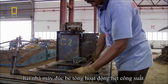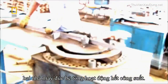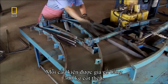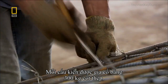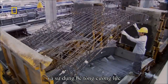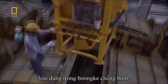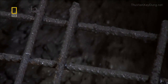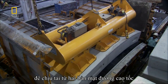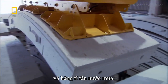Above ground, 2 special fabrication plants are also in full swing building the concrete segments. Each one contains more than 300 kilograms of steel rebar. They're held together with high-grade concrete, the kind used to build bomb-proof bunkers. The tunnel lining needs to be strong enough to handle the load of a double-deck motorway and 1 billion liters of raging water.